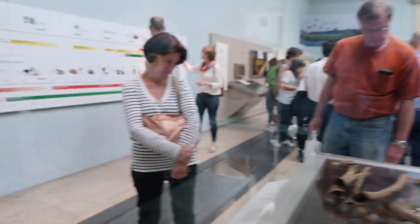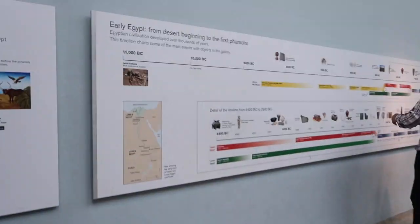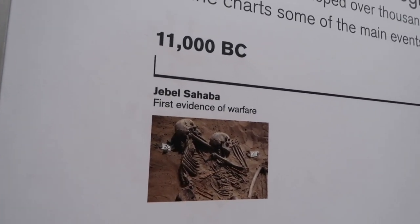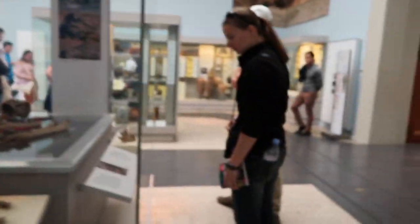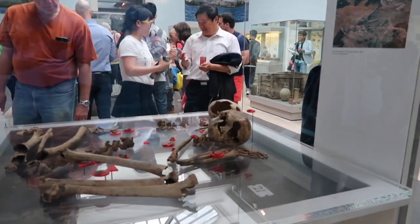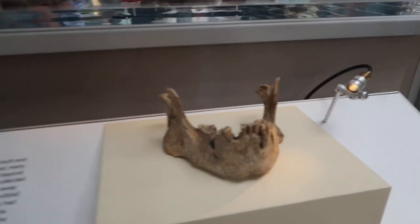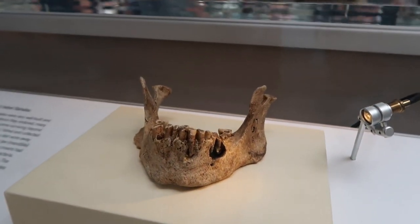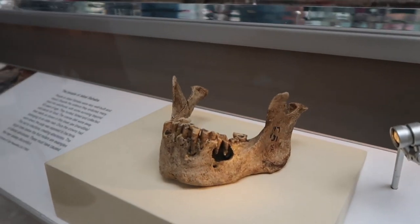Once it's over a certain amount, there's just no concept. It means nothing. So we have 11,000 BC. We have these skeletons. So these are people. These were people back then. If they could tell us stories. And they said he had large dental abscesses, which must have caused him great discomfort. Yeah, look at that one. My goodness. He must have been in terrible pain.